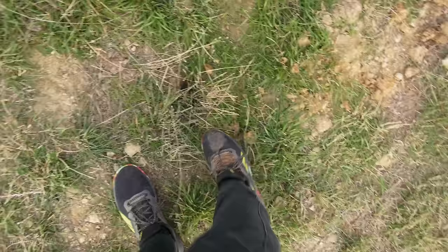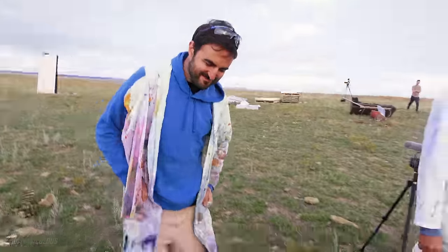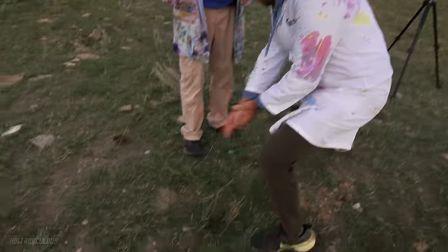Oh, jeepers. There's some holes in the floor. Is there a rodent in there? Is there a mouse in there? Is there something just dying? Is there something living in there? Where? Is there something in there?